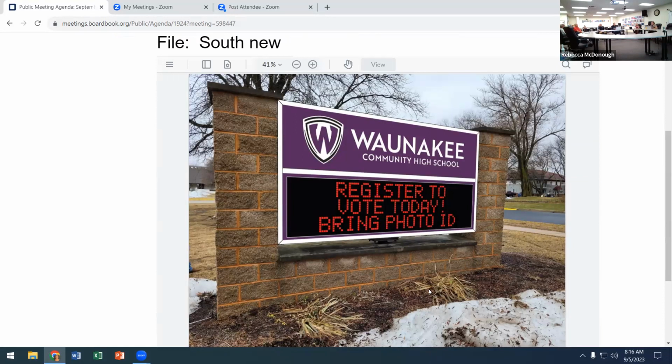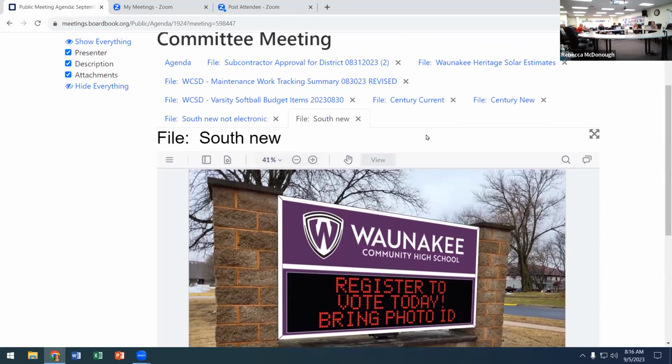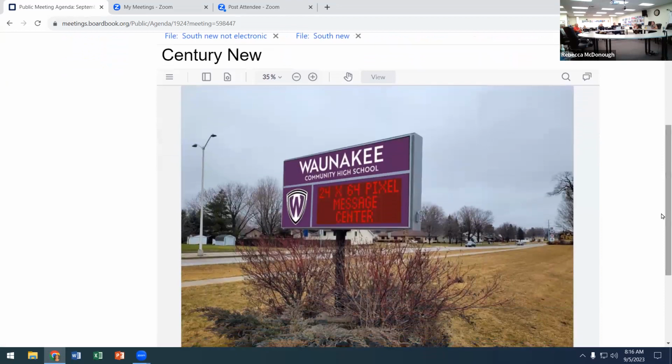So what's the traffic there? On South Street, I don't necessarily think anyone needs an electronic board. And on the one on Century, how many different events can we put on them? I mean, sometimes we have three things. You can put out these 12 to 15.